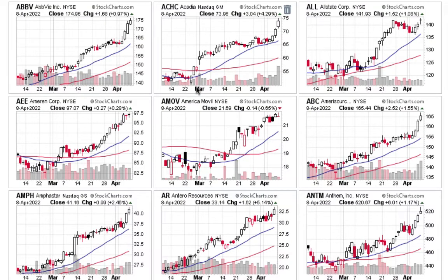Stocks that showed up on the IBD new highs scan are presented here. You can see most of these are just breaking out to the upside. Check your favorites like AbbVie. Had a nice follow-through Wednesday, Thursday, Friday.